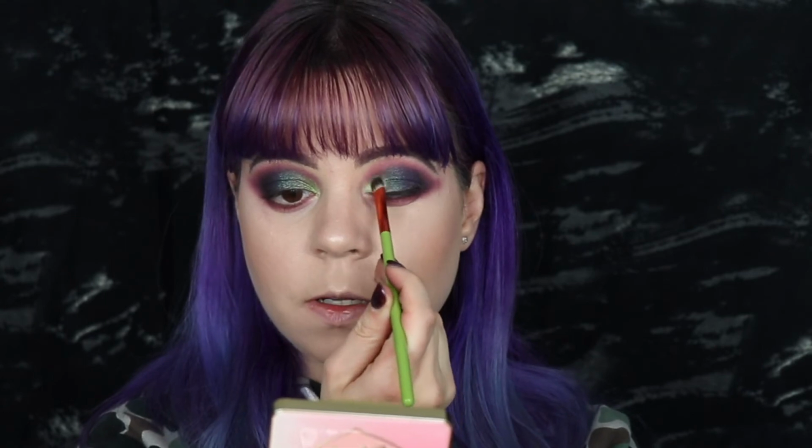Is it the best lime green I have? Nope. Definitely my Juvia's Place is a lot better than this, but still kind of a nice shade. Okay, let me try to spray this. Not really a big difference. So I'm gonna try to really build this up as much as I can and then kind of wrap it around under my eye and in my inner corner.